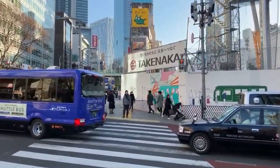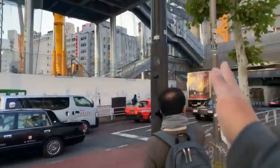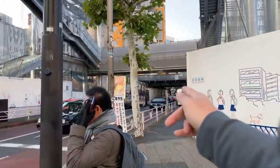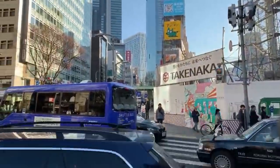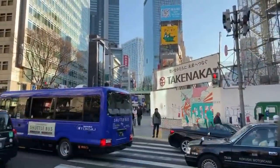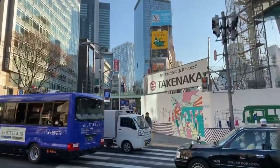All right. This is the backside of Shibuya Station. Most people and tourists will be coming this way. So we're going to go the traditional route, and we're going to end this live stream at Harajuku Crossing. You know that famous intersection everybody goes to.